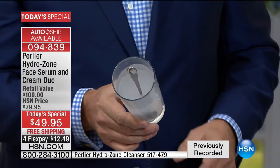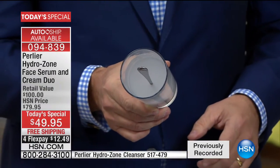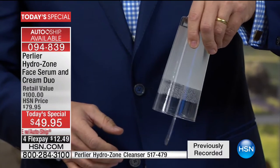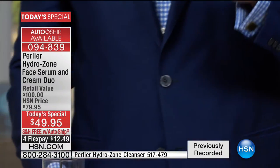And because it absorbed the entire glass of water, when you put the serum on your skin, you then allow the serum and the Hydrozone to transport the moisture everywhere you want it on your skin when your skin needs it. It doesn't matter if you have a patchy dry spot here and not here. It'll hydrate where you need to be hydrated automatically.